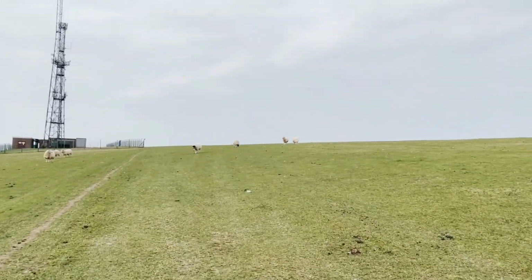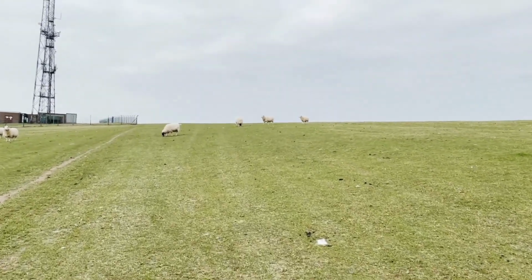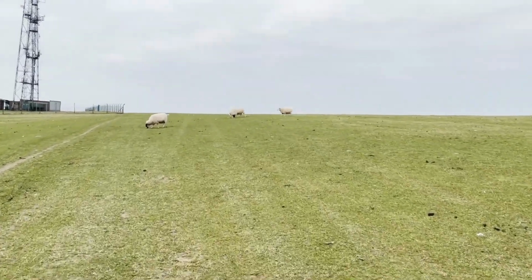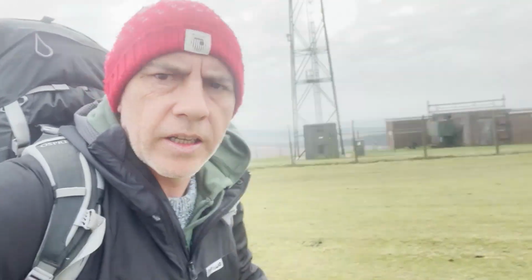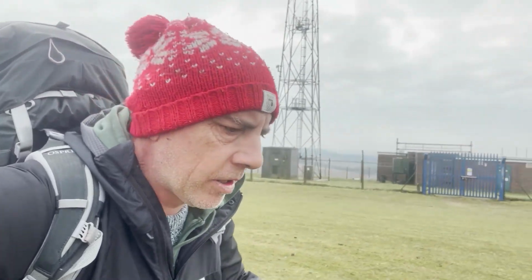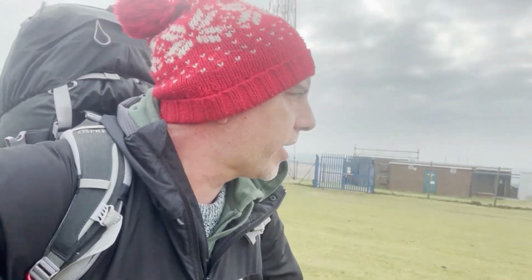When I get to the top of here, there should be an awesome view. I hope so. Let's see. Nearly there. So, it was a false summit. A false summit. We're going to have to keep going now. We'll see over the edge of there. And then I don't know what it's going to be like the other side. Maybe we'll just head over this way here.